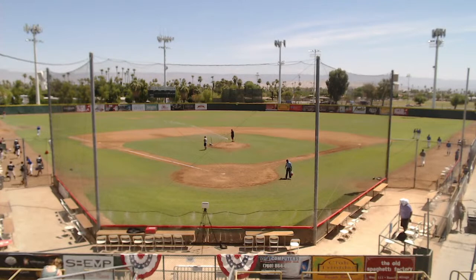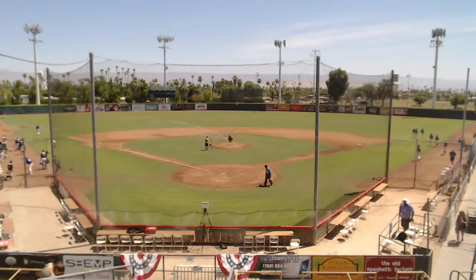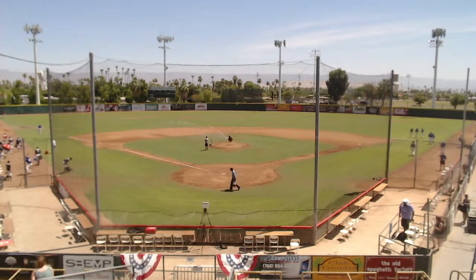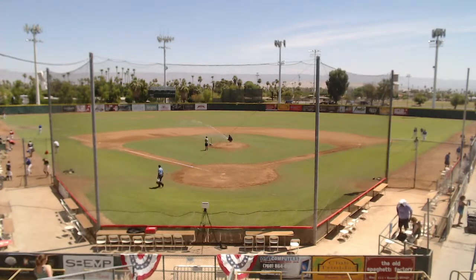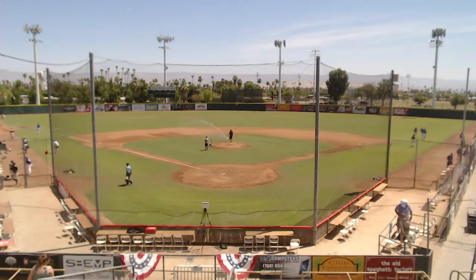Colonials and North Stars set to have a first pitch at 11:30 or so. Might go a couple minutes over just in case. And, of course, tonight, all the action starts at 7:05. Inland Valley Bucks are in town to face off with the Palm Springs Power.